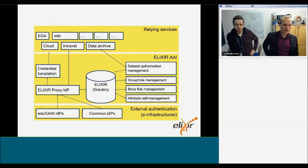So this is all done with a component, the ELIXIR ID proxy. So as you can see from this architecture picture, there are other functionalities in ELIXIR AAI as well, like the group and role management and the access authorization management.